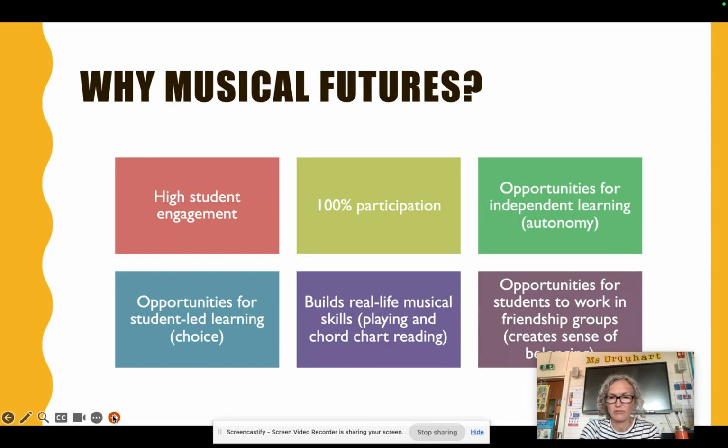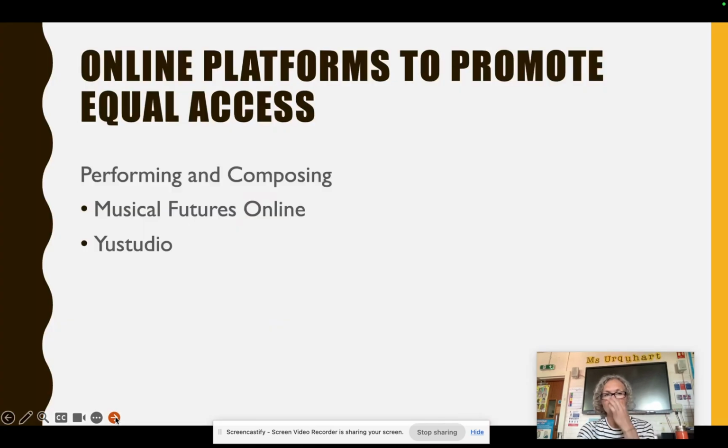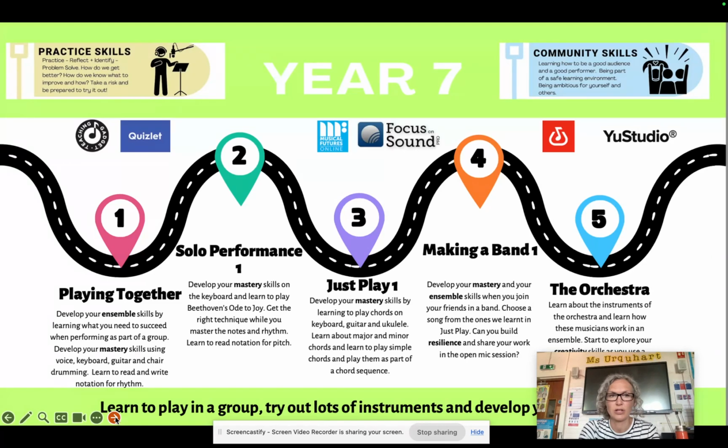My experience in all different settings has been that it promotes high student engagement, 100% participation, real opportunities for independent learning and a sense of autonomy, real opportunities for student-led learning and a sense of choice. They're building real-life musical skills, playing and chord chart reading on a variety of instruments, and the opportunities for students to work in friendship groups really creates a sense of belonging. Musical Futures Online for performance and Youth Studio for composing have really opened this up in terms of equal access.